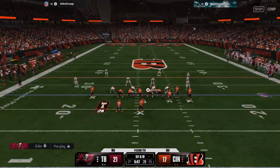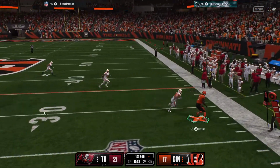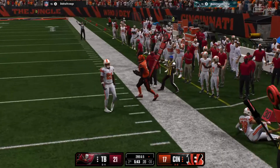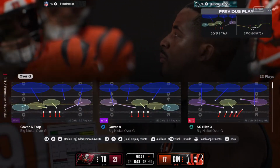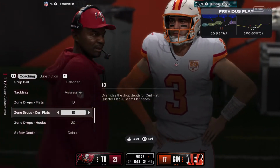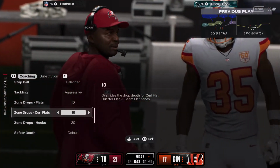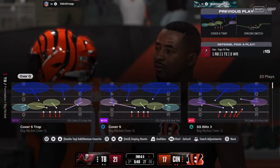Here we go. On 1st down, Burrow. Pass right side, and Higgins has the catch. Nice job here by the defense. Did a good job just covering up everything for the most part. So once this ball was caught, really didn't have much of a choice but to just head out of bounds and pick up a modest gain.